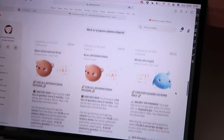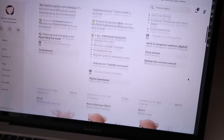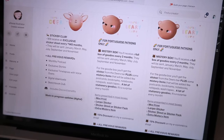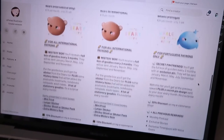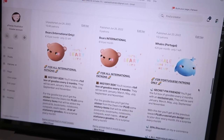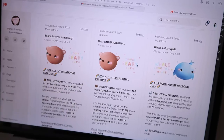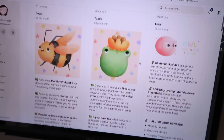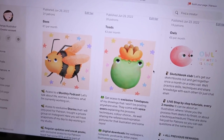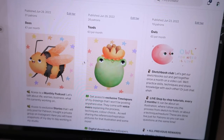In the meanwhile, I already started to make some changes here. I already changed all the tier descriptions. I already added the tiers with the new prices, and now the old ones are unpublished, so only the ones with the new prices are published. I also already changed the pictures for these two because I already had these illustrations and I really love them, so I'm going to leave them like this.